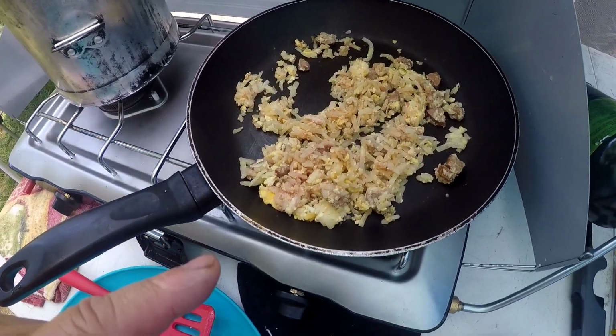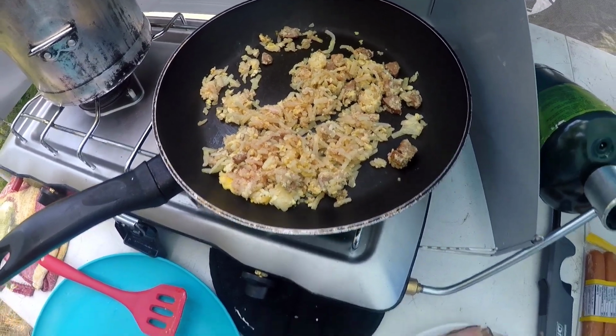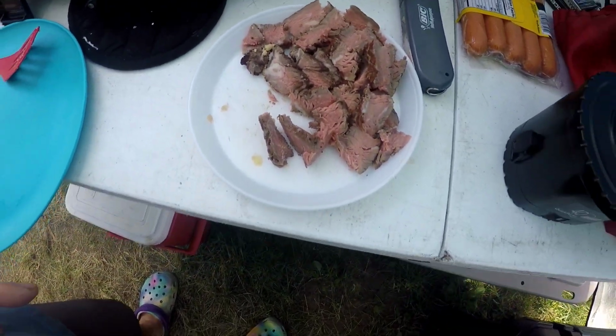Well, folks, just like that, it's lunchtime. I'm having leftover hash browns and sausage from yesterday's breakfast and last night's steak.